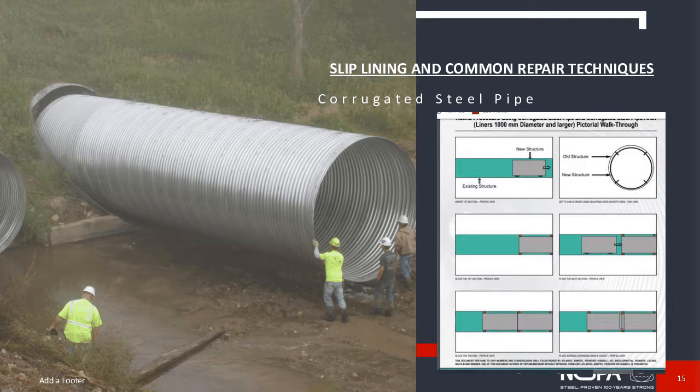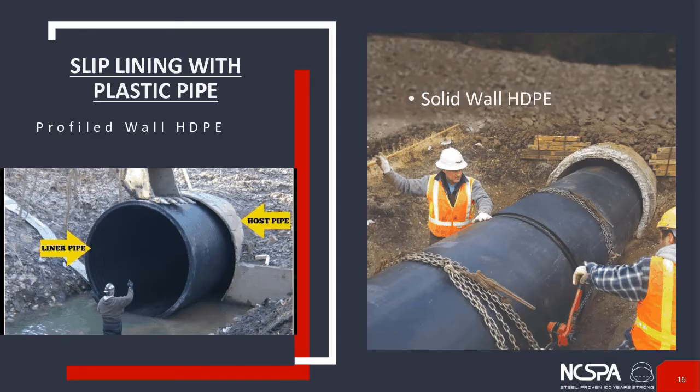So the structural fixes, obviously this is a structural fix. We're slip lining an existing structure with a new corrugated metal pipe that's designed, like I said, to carry the full live and dead load that the existing structure once carried. And Jerry will dig in on how this is done, some examples of how it's done, but it's just what it looks like. It's inserting segments of corrugated metal pipe, connecting those pipes, and basically rehabilitating that structure as if it turned into a new corrugated metal pipe.